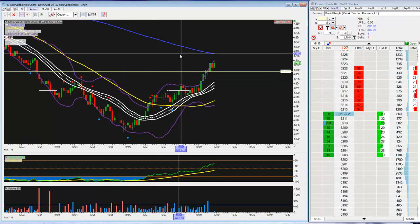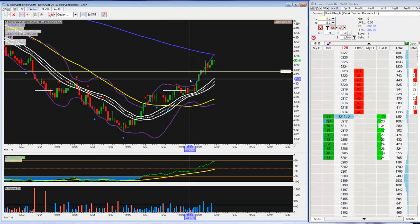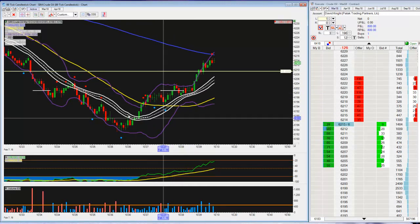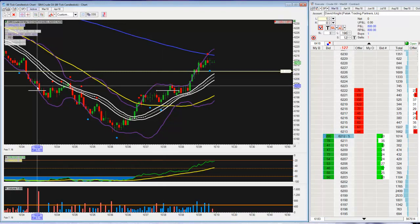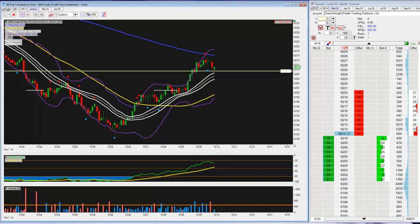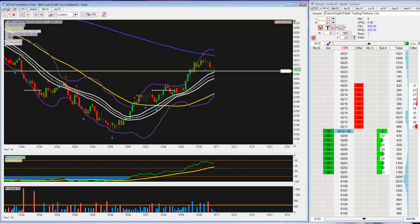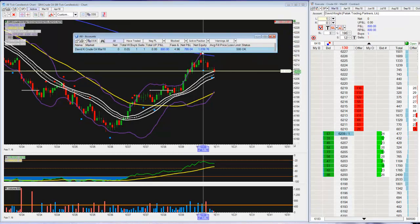So I guess that's about the best case scenario. Would have been able to catch that up move right through here and getting out on the short trade right there at that point. That'll do it. I'm out. Plus 80 today on one contract. Went up over 1,000, so I'm pretty happy with what I did today. Up over 1,000.